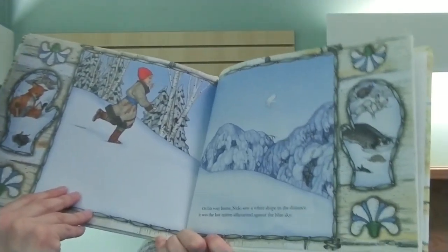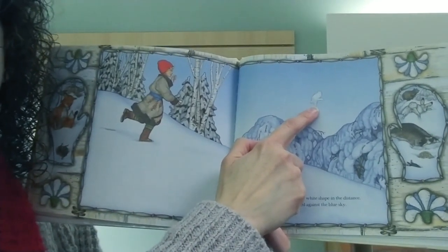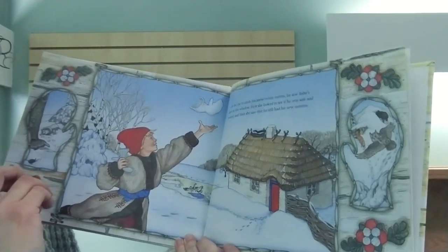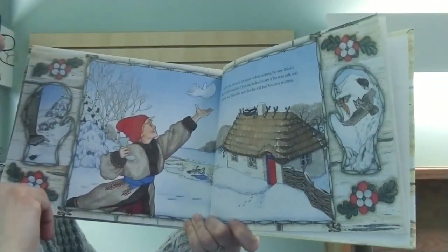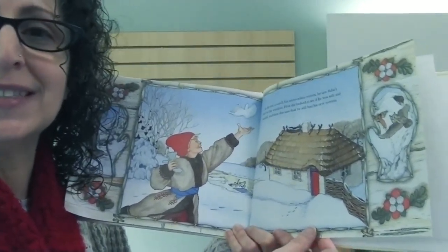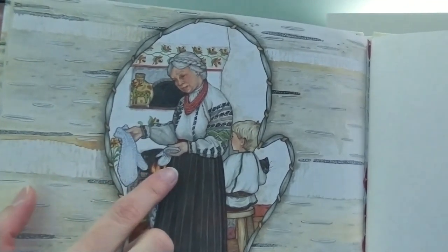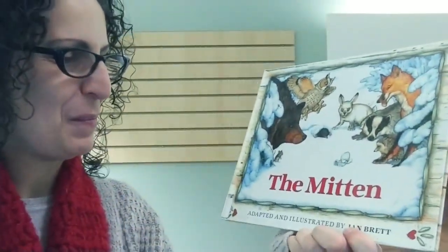On his way home, Nicky saw the white shape in the distance. It was the lost mitten, silhouetted against the blue sky. As he ran to catch his snow white mitten, he saw Baba's face in the window. There she is. She's watching. First, she looked to see if he was safe and sound, and then she saw he still had his new mittens. But look at Baba's confused face there. What? There's a mitten. What happened to that mitten? The end. That was The Mitten, adapted and illustrated by Jan Brett. I just really like that story.